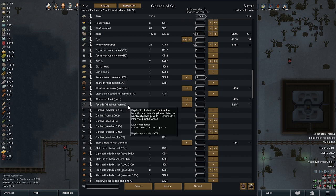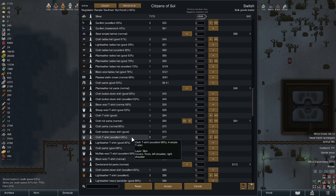Psychic foil helmet. Finally, two sheets of psychically absorptive foil. Is that how you pronounce that? Absorptive. Foil reduces the impact of psychic waves. What does that even mean? This matters a little bit.